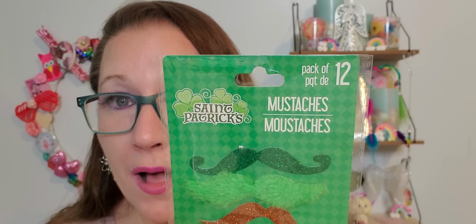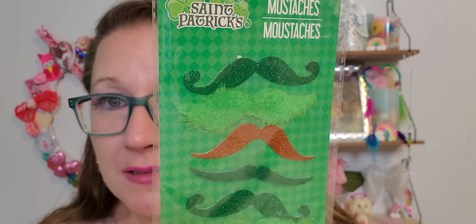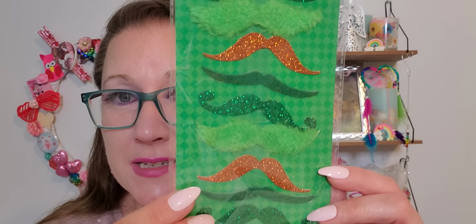This is a 12 pack of these in here and there's a bunch of different styles of mustaches as an option. So 12, that's a good amount for $1.25. You could even send these to school on St. Patrick's Day as just a cute little joke, you know, for the kids to all wear mustaches for the day, for that fun shenanigan type of day. So I love those. Now, where do we go?